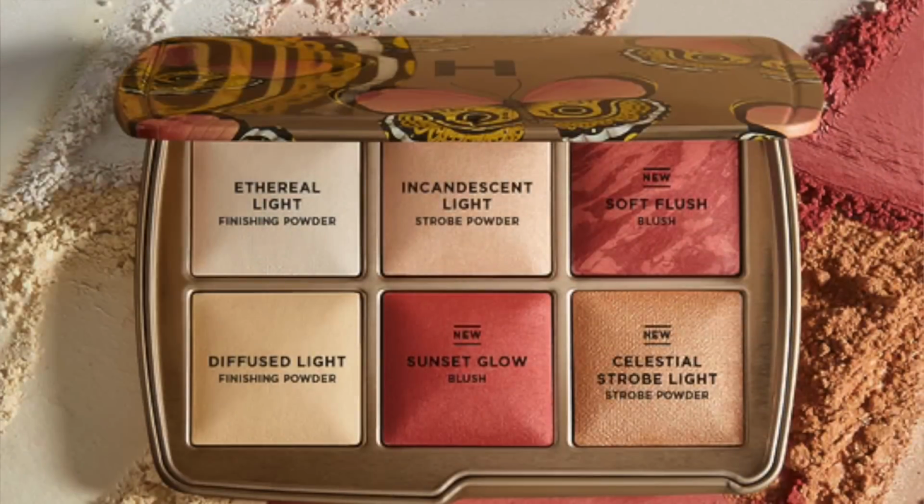Now, the butterfly palette has three existing shades and three new shades. The three new shades are the two blushes right here and also this highlighter on the outer corner. But these three shades up here are all existing powders in their collection. On the top row, left to right, we first have the Ambient Lighting Powder in Ethereal Light, which is a cool translucent shade. The top middle shade is an Ambient Strobe Lighting Powder in Incandescent Light, which is described as an opalescent pearl. The top right shade is the Ambient Lighting Blush in the shade Soft Flush, which is described as a deep mauve. It is a new shade.